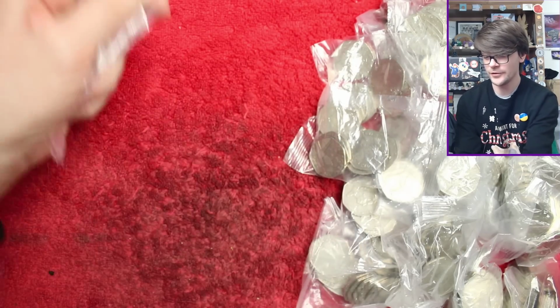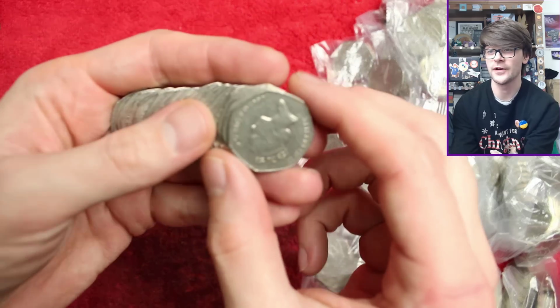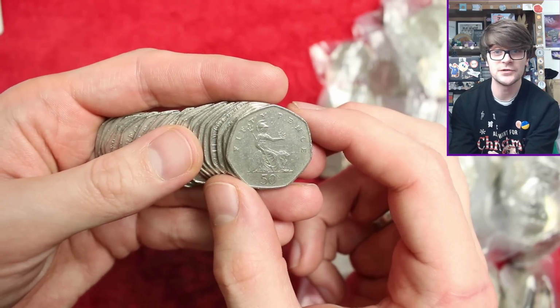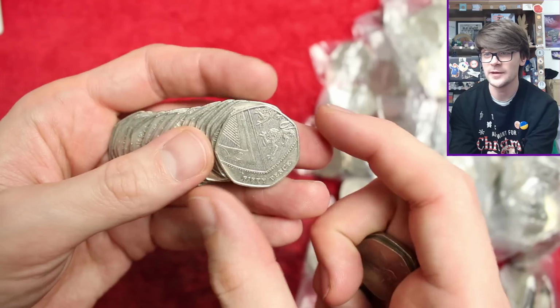I'll show you what we're looking for, and then I'm going to briefly talk through the new counters. The counters I just use to track how many coins we find over the course of filling a book. So Britannia is the definitive design up to 2008. We want the year 2008, the last circulating year of Britannia. Anything after 2008 shouldn't be a Britannia.